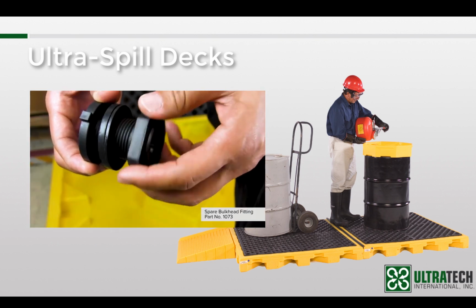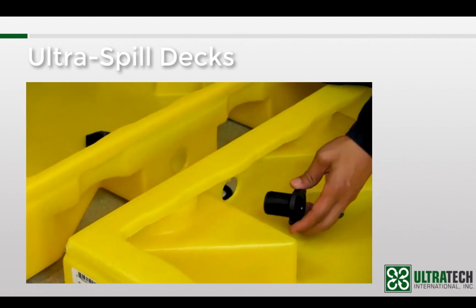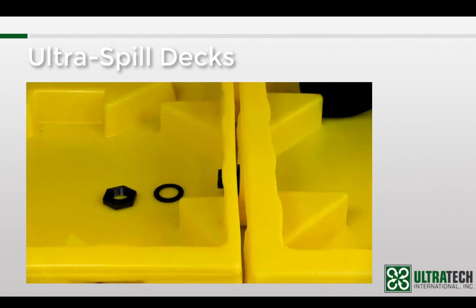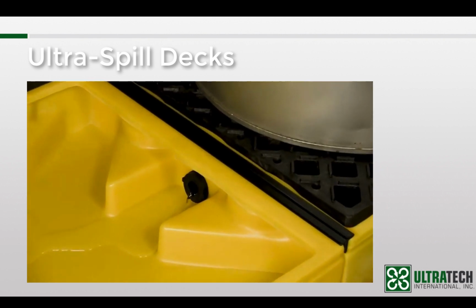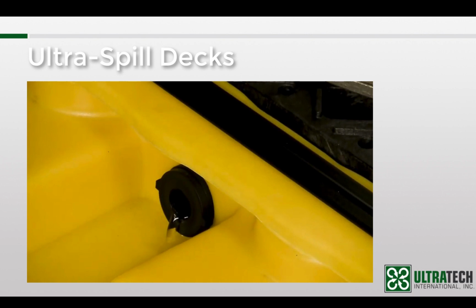In order to address the spill capacity issue, the team came up with the concept of using bulkhead fittings to connect the modules together. These fittings serve a dual purpose. First, they secure the modules together, and secondly, they allow any spills to travel from one spill deck to another. By sharing each module's capacity, the spill decks are able to meet the EPA and SBCC regulations.